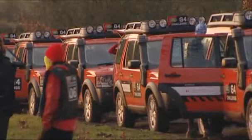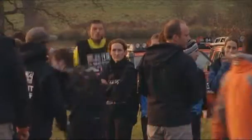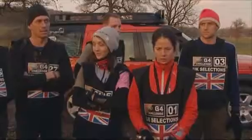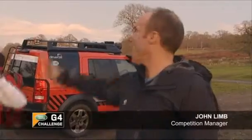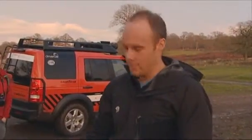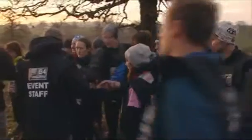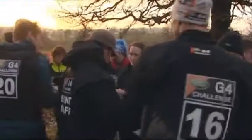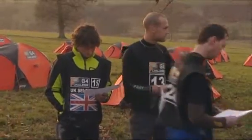Back at the campsite, a convoy of Discovery Threes delivered the weary contestants to the next challenge. We've got an activity now called Bandit Nav. So set out in the deer park, all around here, there are 108 little white plastic pipes. 88 have black tips, 20 have red tips. So 15 points for the red ones, 5 points for the black ones. The idea is to go and collect as many as you can.